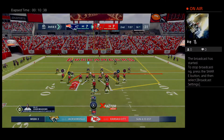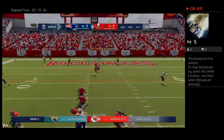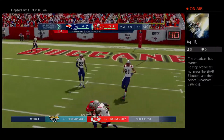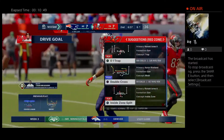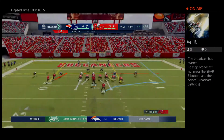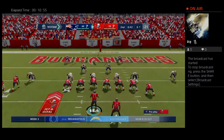The Bucs on third down. A perfect 3 for 3 as they look to keep that streak going. This will be 3rd and 5. The catch made by Miller. And the Bucs are going to have 1st and goal as they try to finish off this drive with 6 points. They're able to convert on third down, and that sets up a 1st and goal.